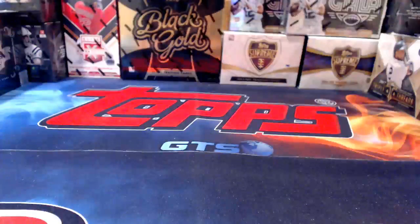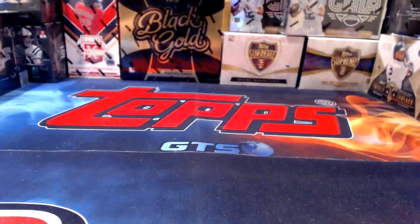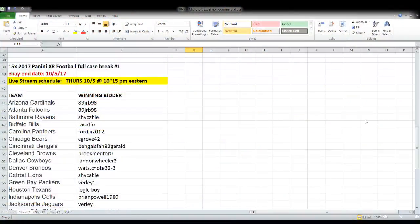And that has Gold Label Baseball finished up for tonight, which is going to bring us into our full case of XR football. So give me one hot second here to get our spreadsheet up for that. And we'll start it all over again with a case of football.